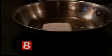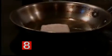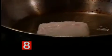Now, why do we want sea salt versus the typical salt you see at the grocery store? There's just more flavor to it, I find. It's easier to work with. It's stronger? It's milder, actually, than table salt. So you always want to make sure you press down on the fish. And you're just trying to sear it. You don't want to cook it all the way through, right? Yeah. You're just going to sear the skin, and then we're going to finish it in the oven.